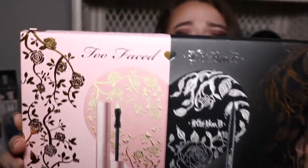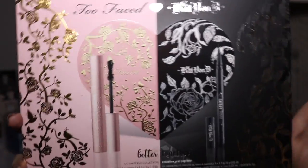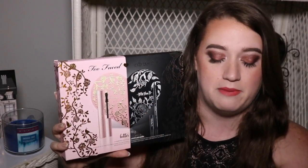What do they actually call this? Better Together palette. So my thing with this palette, I remember seeing it on Instagram and I was just like, shut up, take my money, I want it, I don't care what it looks like. Literally all I saw was the actual outside of the palette. I knew nothing about the inside. I was just like, I want it.